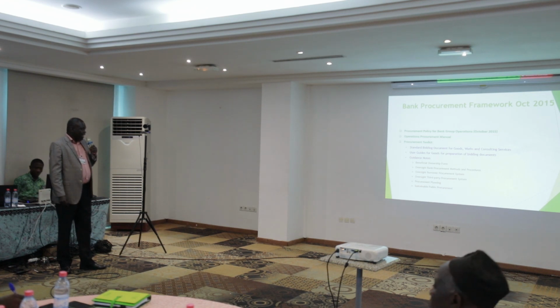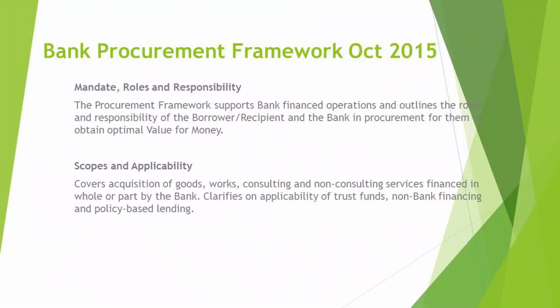project. So the guidance notes basically give you, in terms of scope, it covers acquisition of goods, works, and consulting services, including non-consulting services that are financed by the bank. So even where the bank is contributing, say, 1 unit of account, and you're contributing 99, still the bank procurement framework will be used for purposes of procurement. We shall go into details.